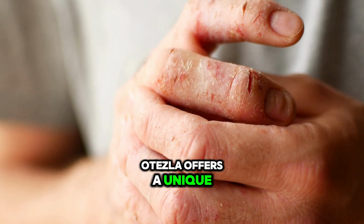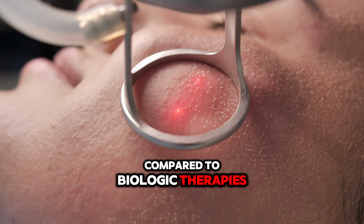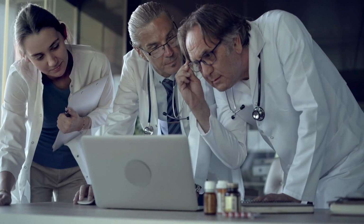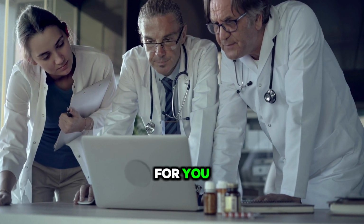Number 10. How does OTEZLA compare to biologics? OTEZLA offers a unique approach to treating psoriasis, psoriatic arthritis, and Behçet's disease compared to biologic therapies. While OTEZLA is not a biologic, it is an immunosuppressant that works by lowering the activity of the immune system. Your doctor will consider various factors including your medical history, risk for side effects, and the severity of your condition when determining the most suitable treatment option for you.